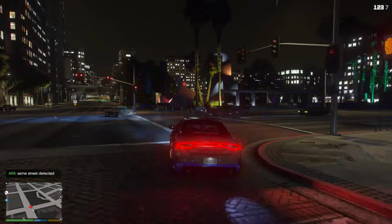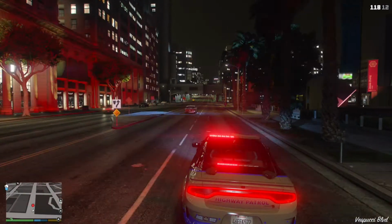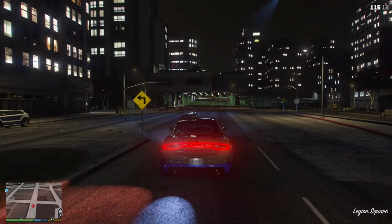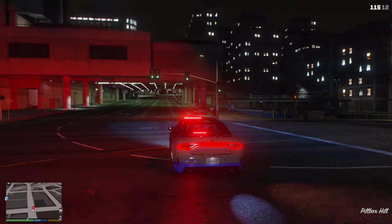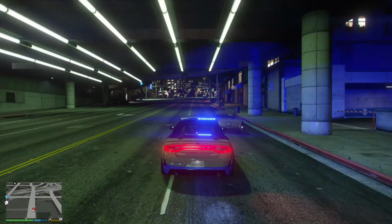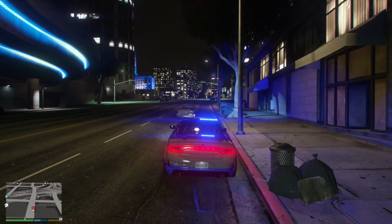Alright, I got a tire. I got a tire. Yep, there we go. Yeah, I got another one. Got two back. Alright, let's pit him here. Oh, this is the tank right here. Jesus Christ.